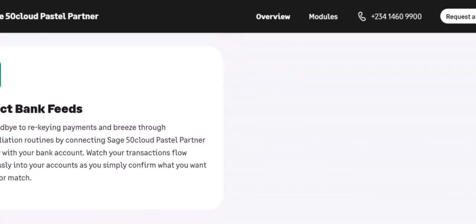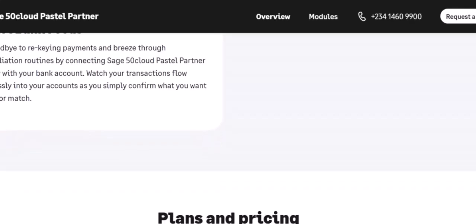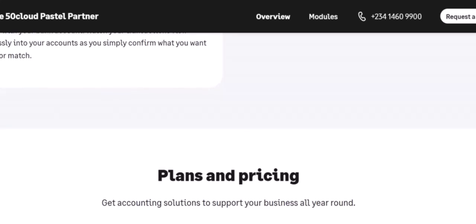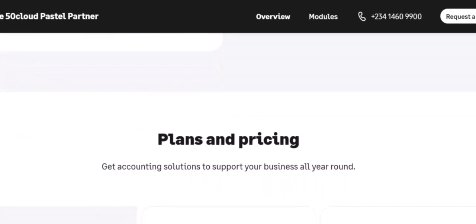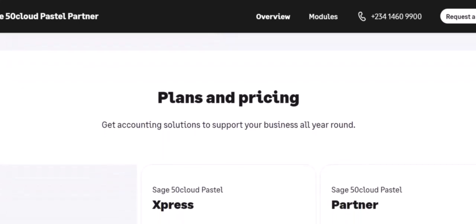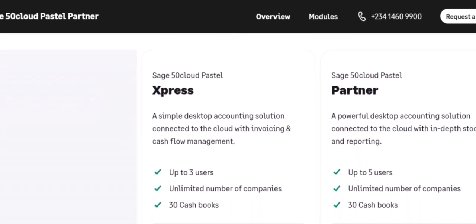Instead, Sage primarily focuses on accounting and financial management software. However, they do offer specific products that are designed with CRM capabilities in mind or integrate with dedicated CRM systems. Let's break down the Sage ecosystem to clarify this further. Sage has a diverse portfolio of software aimed at different business sizes and needs.